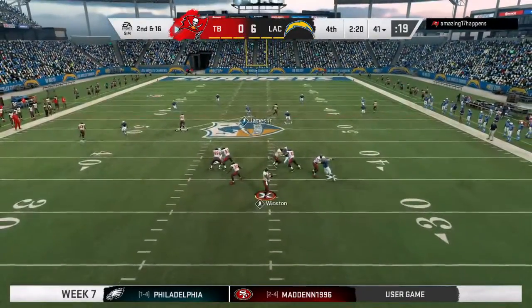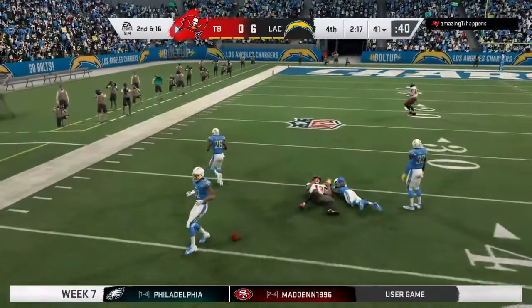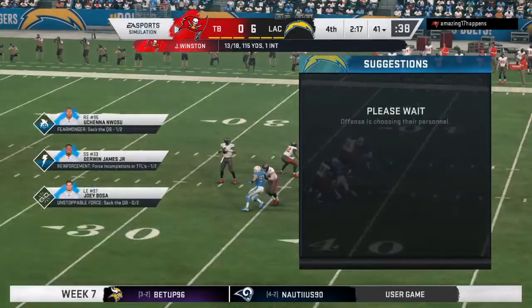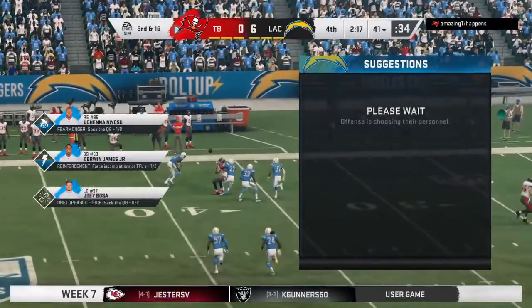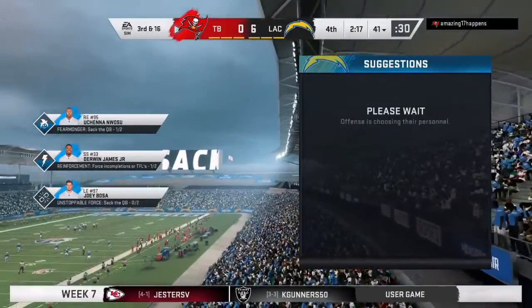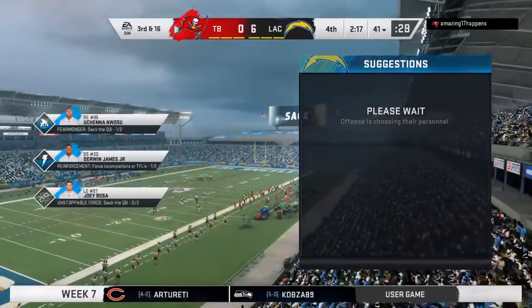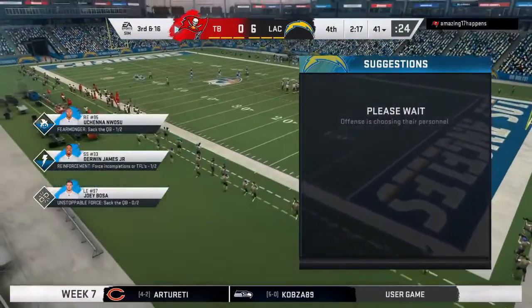To throw, Winston. And that going to be incomplete. A lot of contact, no call, and it's third down. That's very well timed there defensively, because it's not a bad throw, but the collision came at the exact time he was reaching to bring in the football. Really, really well done. Decent offense, just better defense. I think you're right.